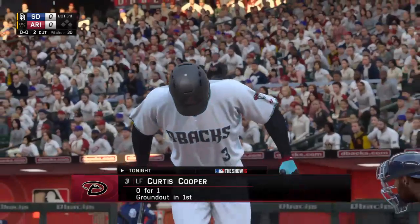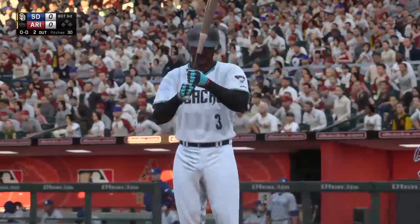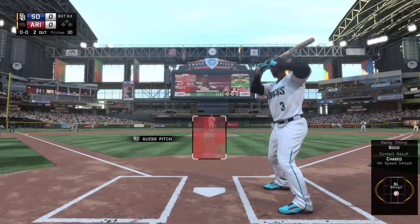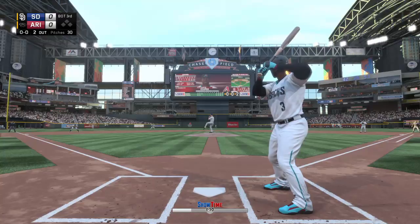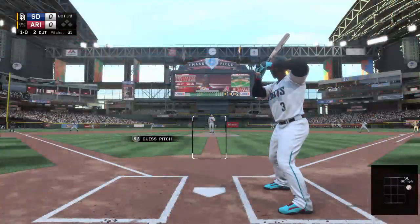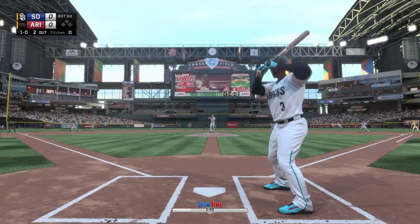Curtis Cooper stands in. He's 0 for 1 after grounding out. Yeah, ground out last time, but with his speed, that's a big part of the way he plays the game. Put the ball on the ground and force the defense to make a clean, quick play on him, because if they don't, he's safe. Good late break to the slider here, but he takes it in on the hands for ball 1.